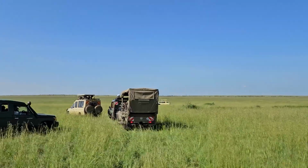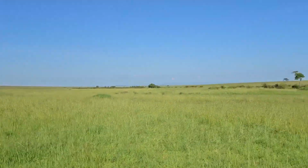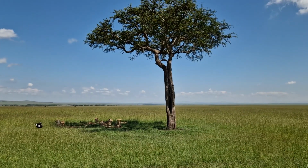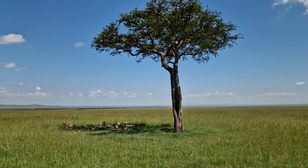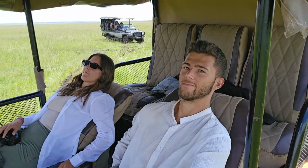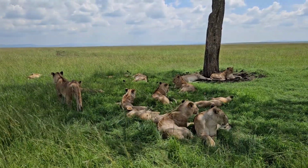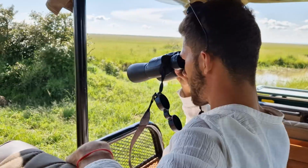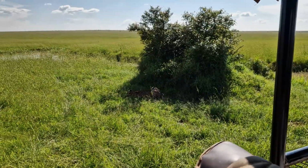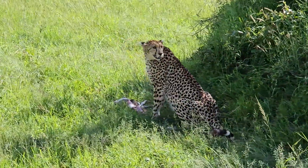Drivers are communicating via radio to share location of the animals they spotted, so you often end up sharing the experience with other people. Around lunchtime, all the animals are sleeping and we do the same. After a lunch prepared by the camp, we take an afternoon nap just few meters away from the lions. The highlight of the safari for us was witnessing a chase between a cheetah and a small antelope and seeing the cheetah in a close proximity feeding on its prey.